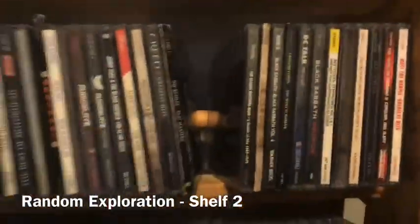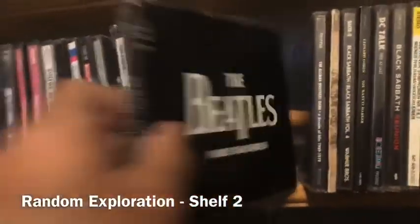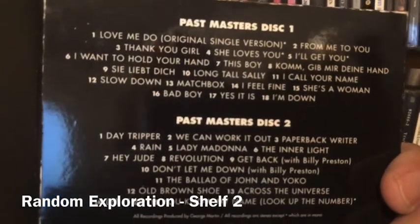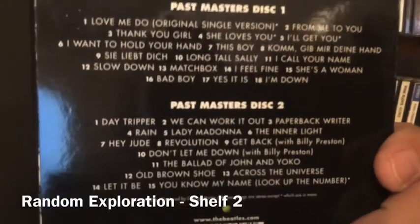All right, wow, going through one shelf is actually going to take a long time. I got to speed it up here. All right, we've got the Beatles Past Masters. These are a lot of B-sides and things that were released on 45. You know, the first album I bought when I was a kid was a Beatles album.